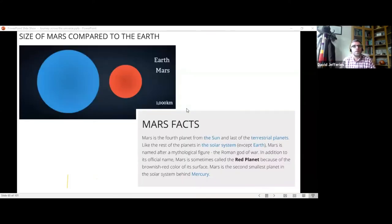And the surface gravity of Mars is about 37% of the gravity found on Earth. This means that on Mars, you could, in theory, jump three times higher than you could on Earth.